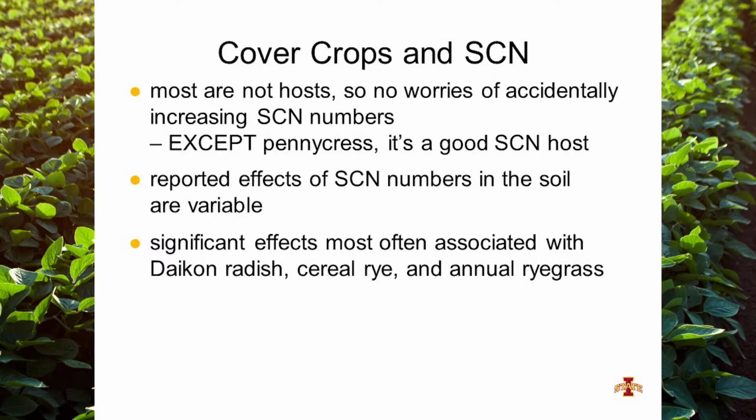And so the word I use is variable. There are only 3 or 4, maybe 5 papers in the scientific literature about cover crops and SCN in the United States. Almost all of them are greenhouse studies rather than field studies. Only 2 field studies have been published, and they found that in some experiments in some years SCN egg numbers decreased after the cover crop was grown compared to when the cover crop was seeded. To get a little more pointed, the specific cover crops that seem to have this effect are daikon radish, cereal rye, and annual ryegrass. But the hit rate, the benefit rate, is something like 13 to 22% of the experiments. That's the essence of the word variable that I use to describe it.